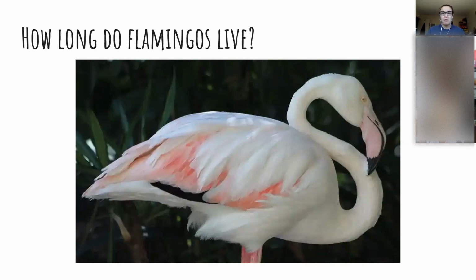It was the oldest flamingo and the last greater flamingo residing in Australia in captivity. It actually did have a mate, another flamingo that lived with it, but it was a Chilean flamingo that's about 60 years old, so a little bit younger. So the average for flamingos is 40 to 60 years old, but this old guy or old lady lived to 83.